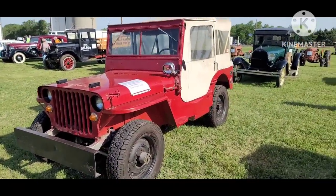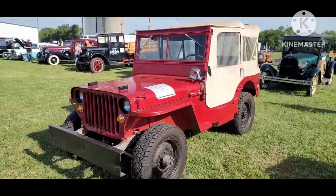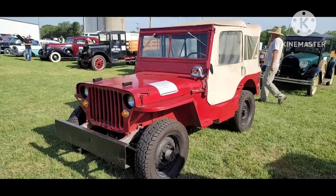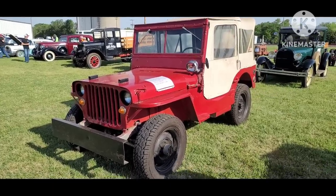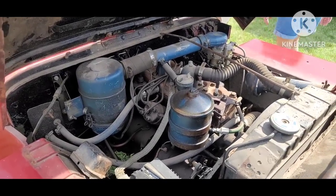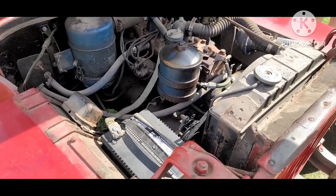I don't know that much about these, if there's a lot of actual military pieces reproduced for them, or how much a person would have to source used. Under the hood. Hard to tell what's original and what's not, but there you go.